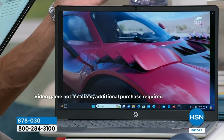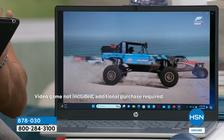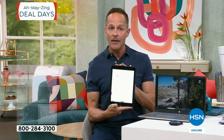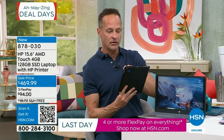One of the best things about that printer as well, as I mentioned just a moment ago, is that you can use it not only with your computer, and with any computer, not just this computer, but there's a wonderful app called the HP Smart app. You can print directly from your phone. You can print directly from your tablet. In fact, we're going to do that right now.